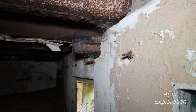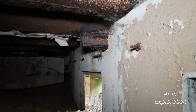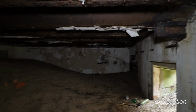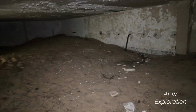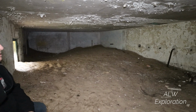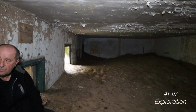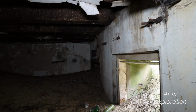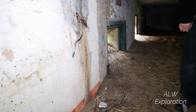It's like random bits of railway line coming in. Yeah. As if they were used to hold something up very heavy. Maybe this was where they had the big shells. Shell store, maybe. I don't know. There's quite a lot of doorways, which is quite strange. It's like one, two, three, unless they were windows. Unless these were doorways, and the low ones were windows, maybe. But let's continue exploring.